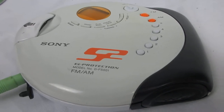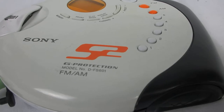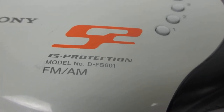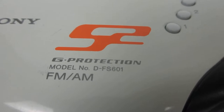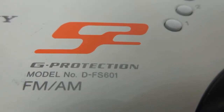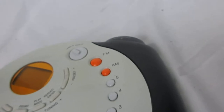So today I'm doing a demonstration on the CD Walkman from Sony. It's an FM and AM radio. It has G-Protection. The model number is D-FS601. So we're going to do a demonstration.